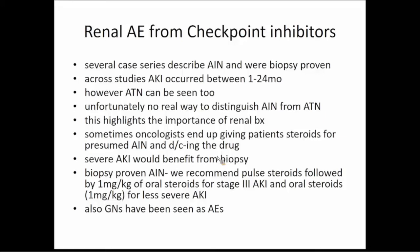Unfortunately, sometimes these patients develop AKI. The oncologists think it's AIN. They load the patient with steroids and they stop the drugs that could potentially be helpful for the patient. But this patient actually has ATN, which ultimately is time for waiting. So I think especially the severe cases of AKI, going back to the KDIGO classification, stages 2 and 3, would probably benefit from biopsy. And if these patients do have biopsy-proven AIN, depending on severity, we recommend pulse steroids followed by oral steroids, or just oral steroids for less severe AKI.